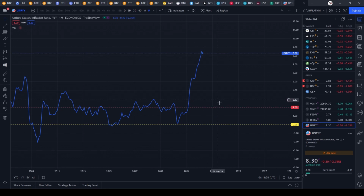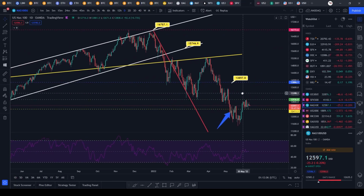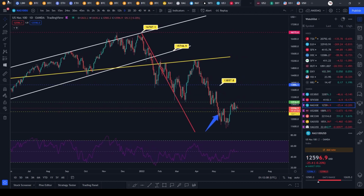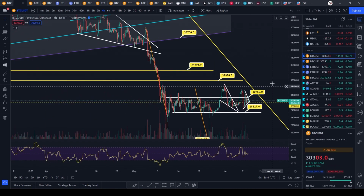Anything under 8.3 or even matching 8.3, you will most likely see a big rally in the equity markets. You're going to see a big rally in the traditional markets, and most likely a big rally in the crypto markets as well. As you can see, Bitcoin right now is just getting ready for a very big move.